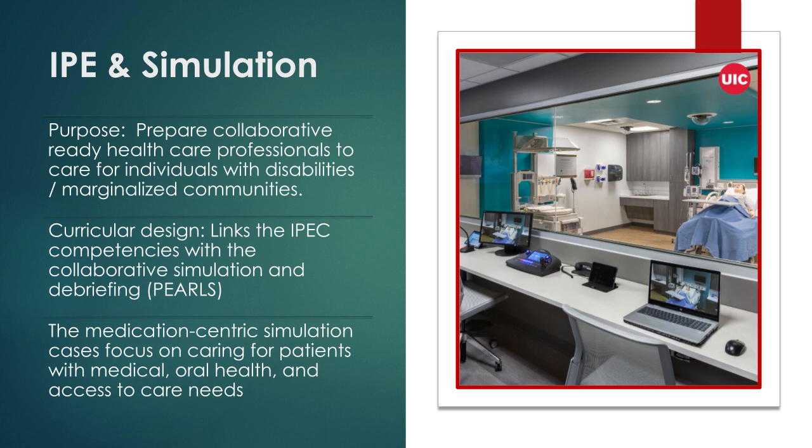So here's a shot of the simulation lab. Bridget and I are actually sitting in the sim lab right now over at nursing. I escaped from the dental school.